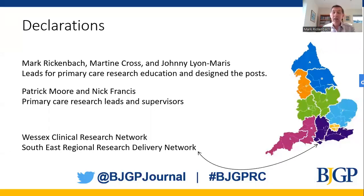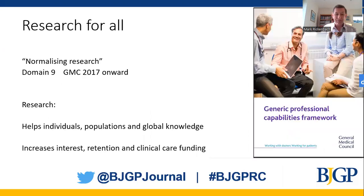And the team who have been involved with primary care education on research in Wessex CRN includes Johnny Leon Maris, who's the Professor of Education at the GP Education Unit or Vocational Training at Southampton. Patrick Moore, who's our Associate Director for CRN Wessex and GP, and Nick Francis, who's our Primary Care Professor of Research at the Primary Care Research Centre at the University of Southampton. And Wessex CRN is shortly to become the South East Regional Research Delivery Network, as you can see.